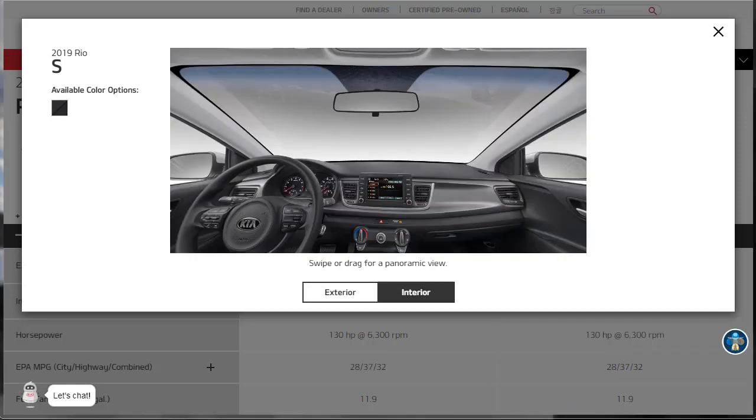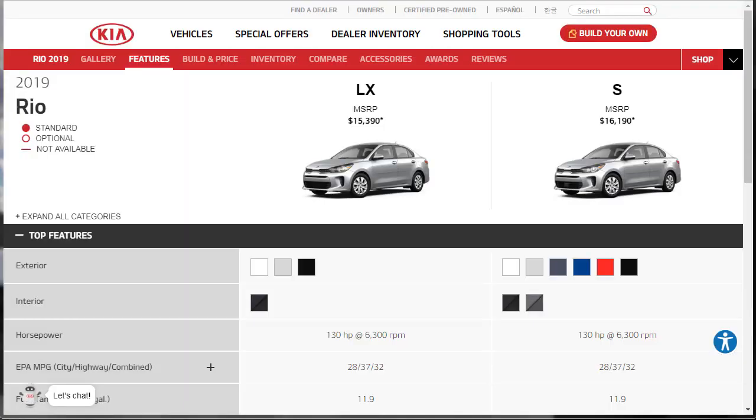The technology package is available once the S trim has been selected and offers LED headlights, forward collision warning and emergency braking, Kia's UVO e-services communications, and an upgraded driver information display. With the EX trim now gone, I recommend the now top-of-the-line S. For a small price increase over the base LX, you get desirable features such as a 7-inch touchscreen, Apple CarPlay and Android Auto compatibility, keyless entry and cruise control. The S also makes available the optional technology package, which I just talked about, which comes with those LED headlights, forward collision warning and assist, and Kia's UVO telematics system.